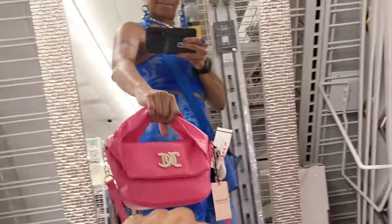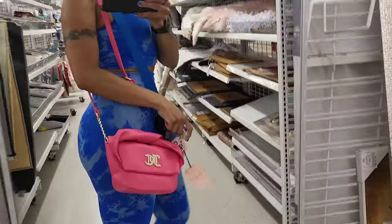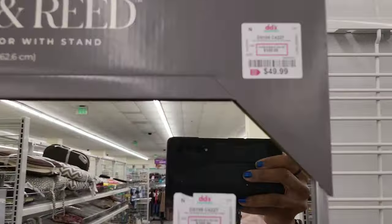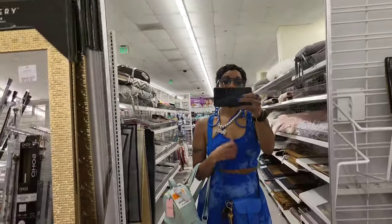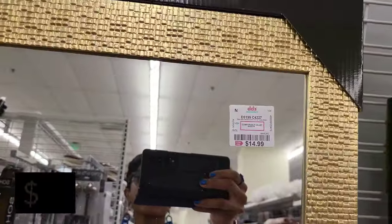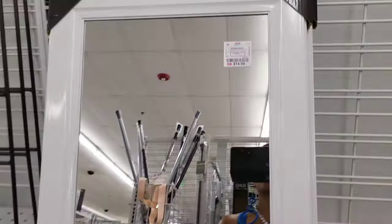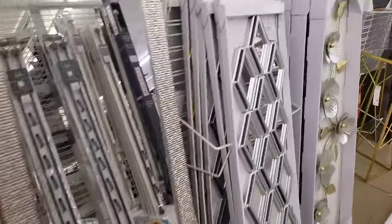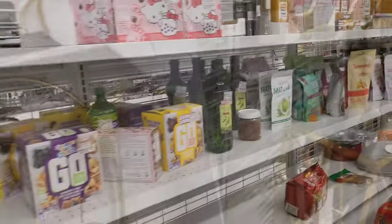Okay, so we're going to try on some bags. This is the Juicy Couture bag. I put it on with the strap, and then the backpack. So I'm trying it on as best I can. Here's some mirrors. $50 for this willow reed mirror. $15 for this one with the gold trim. Also $15 for this one with the white trim. And this is the gold one that's like the silver mirror.